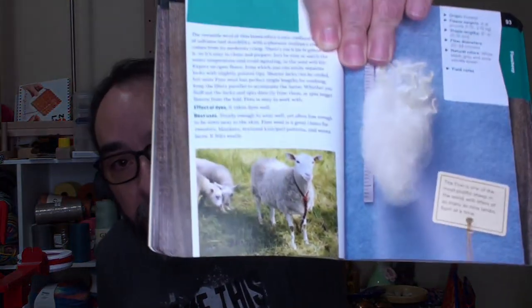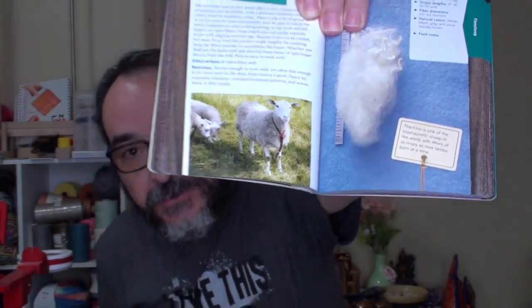So let's take a look at it. Okay, so the breed is from Finland, 28 to 30 microns, and average staple length is 80 millimeters or about 3 inches. So let's take a look in the field guide to fleece. There's what the sheep looks like. A kind of cute little sheep there.